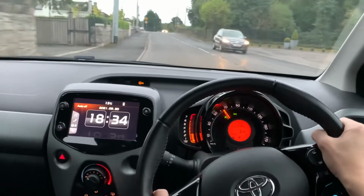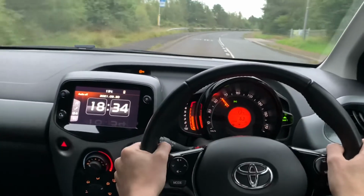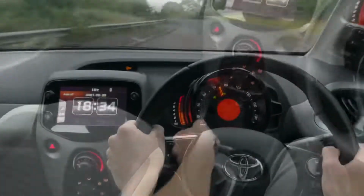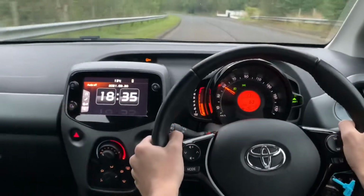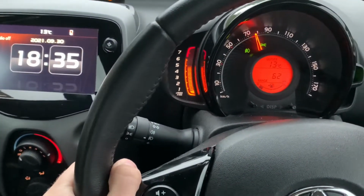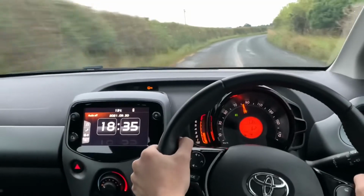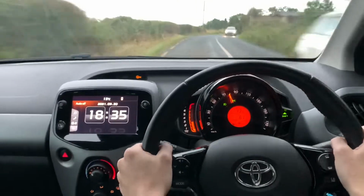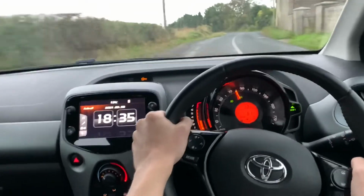But the only thing I find on this model is it's much more sure-footed. It feels kind of wider and more planted on the road, so it definitely feels like a safe car overall. But the engine, like we're saying to you, it's really responsive. I love the clocks down here as well. They look really cool with the little rev counter on the left hand side along through here. And on a back road like this, it actually sits quite nicely. You feel very confident driving a car like this on a road like this.